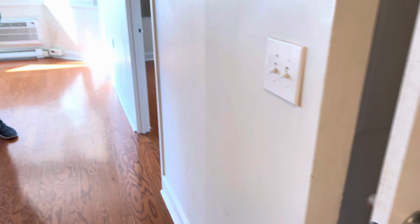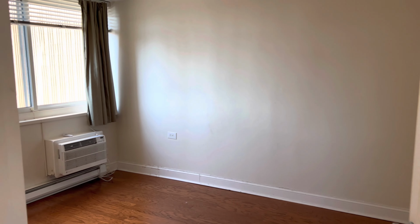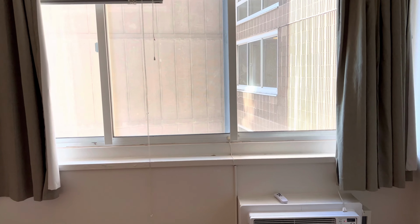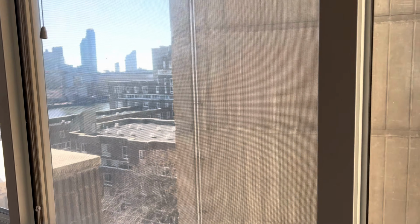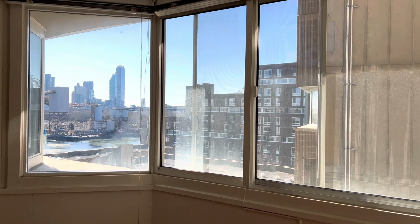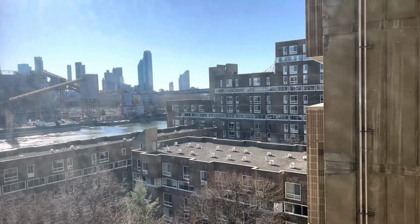It was a nice open layout, lots of light because I believe it was south facing, but the view in the bedroom was a little bit depressing because it kind of faced the wall of the other part of the building, a little bit of a river view. Some cool bay windows, but we preferred floor to ceiling windows. But this one did have a lot of natural light, which is really nice.